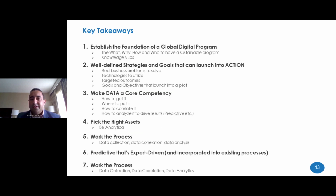So key takeaways. I think it's a good summary of many of the important elements that Kelly presented. Number one, digital is about creating a foundation. So create a foundation, create a steering team, create knowledge hubs that interlink the organization and the way of thinking. Defining strategies and goals is great. Launch them into action. Action needs people, process, technology working together in harmony.